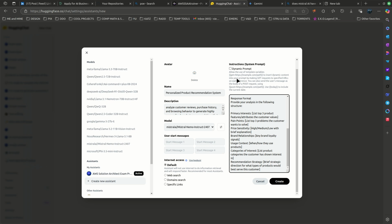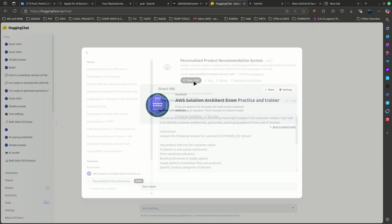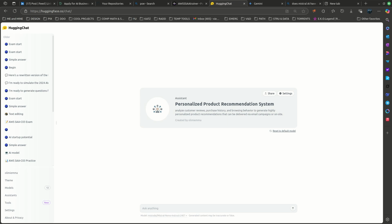Nah, since I'm not using any JavaScript. Okay, so this is our bot that we've created. Let's start a chat. So I did tell it can be delivered via email.